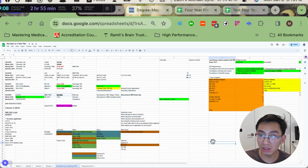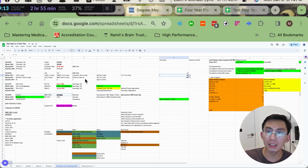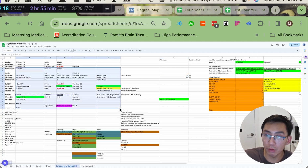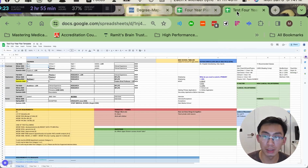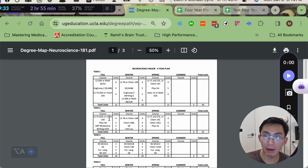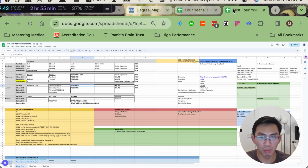There's no fancy filters, it doesn't look great, there's not a lot of hyperlinks, but it works, and it got me to be the place where I am today, having taken 0 gap years, a fully prepared medical school application that was competitive for my dream medical school at that time, which was UCLA. And so I want you to have the same, whether it's a 0, a 1, or a 2 gap year plan. I am going to combine, especially for UCLA students, what I would recommend for the most common majors like MIMG, MCDB, neuroscience, and the UCLA pre-health requirements so that you can use this completely plug and play.